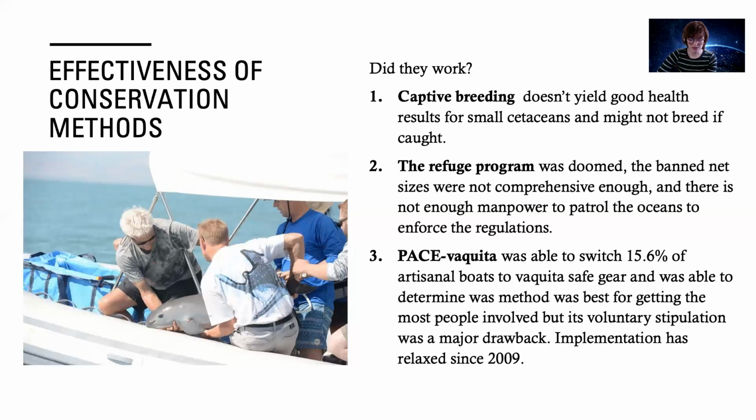Pez Vaquita was successful in reducing the number of shrimpers using gill nets. As of 2007, 15.6% of artisanal boats switched to vaquita-safe gear. While the program was able to reduce gill net fishing some, the voluntary nature proved to be a major drawback in long-term success. An analysis of fishermen's decisions was conducted using the random utility model, and it determined that fishermen would choose the method of Pez Vaquita that had the highest utility for them.